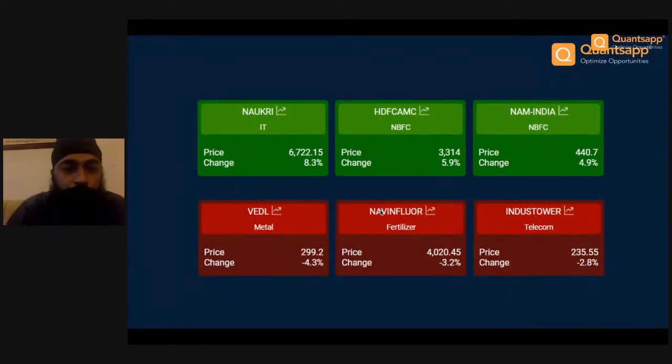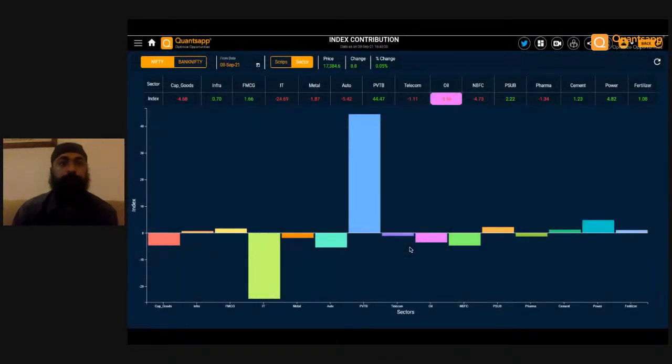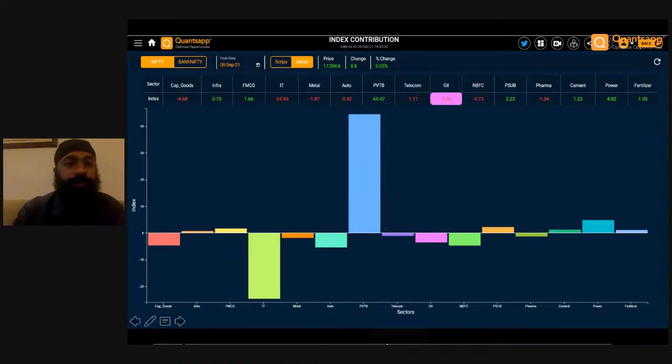So these were the top performing and top dragging scripts of yesterday. Naukri, HDFC AMC, National Aluminium India were top performers yesterday in the F&O space, and below are the top draggers yesterday in F&O. So sectors, as I touched upon earlier, private banks did keep the indices flat rather than them actually closing negative. However, the IT space did drag with oil as well.